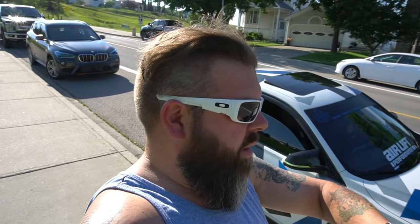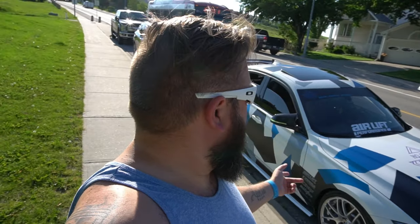Tuesday night, Euro Cars and Coffee. It is like 31 degrees outside. It is a beautiful summer day. And we got Quinn and the X1 out. We're waiting for Marty, and then we're gonna head down to the Euro Cars and Coffee and check it out, see what type of cars are down there. And I think it's gonna be a killer turnout because it is so nice out.